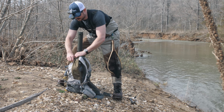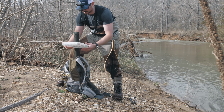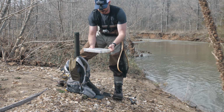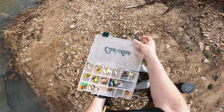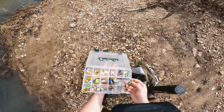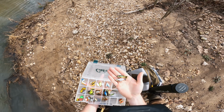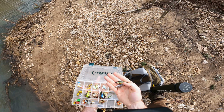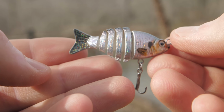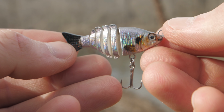Now, like always, I brought pretty much everything and the kitchen sink out here with me today, because you never know what the fish might want to eat. Well, there are a couple little swim baits that I am very excited to try out. As you can see, they are tiny jointed swim baits. I've got two colors, a flashy silver one and a more natural color. I think I might start out with the flashy one because this water is fairly murky. Let's go ahead and rig this guy up.